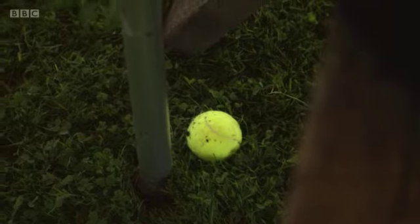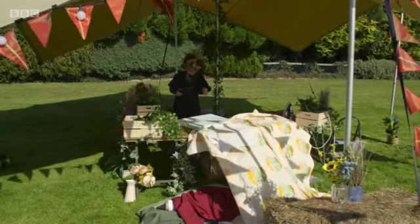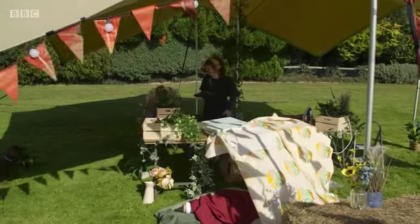Oh, how can I ignore this whimpering dog? Ready? It's over there!